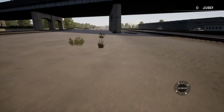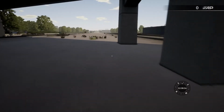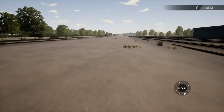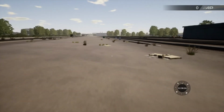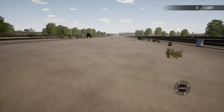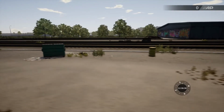I tend to keep the videos about 40 minutes long, 40, 50 minutes. But this one's going to be a little bit longer because I'm doing all the yards apart from Sunnyside in one hit on one video. So it's going to be 3 yards, I think. 4 yards. We have Fresh Pond Yard to do. It's just weird. There's no trains down here as well.